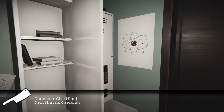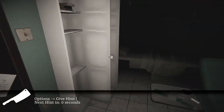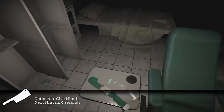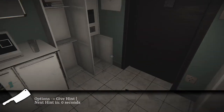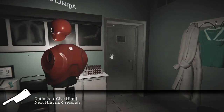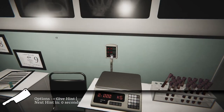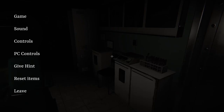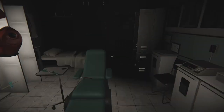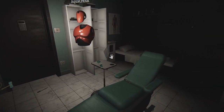I swear I picked up a piece of paper and I don't know how I can access it. Oh, I just picked something else up. I'm holding like a needle or something. I just don't know what to do with it. You're holding a paper.